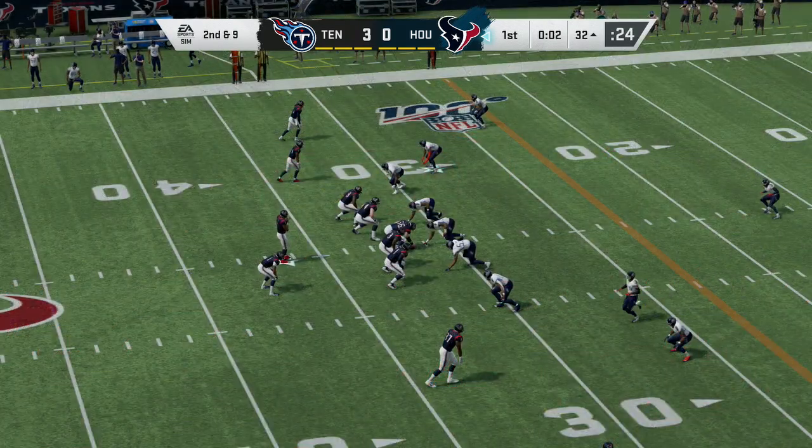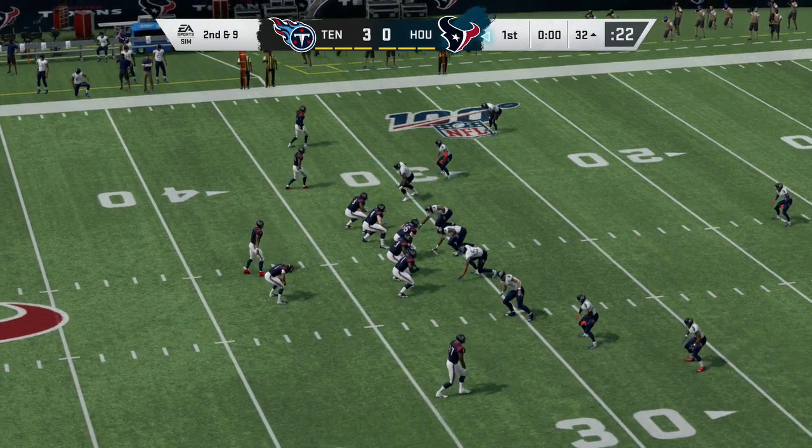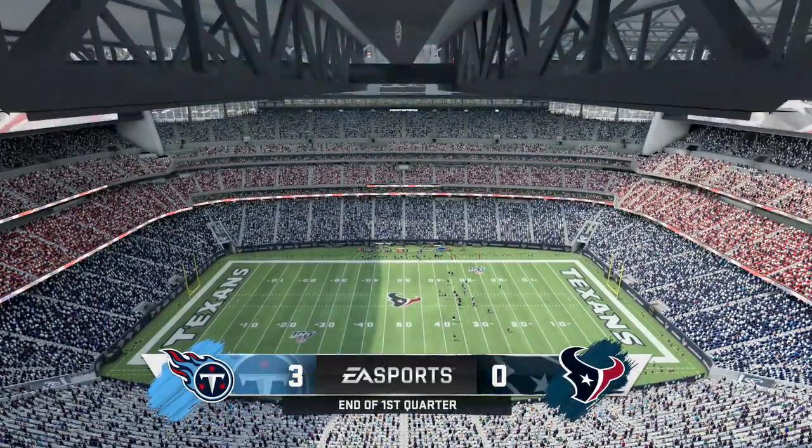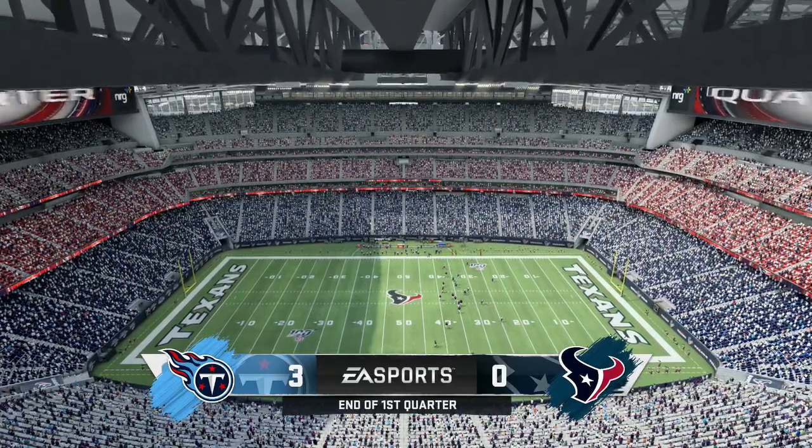Trying to get one more in here before the quarter breaks. 3-0 after one on EA Sports.